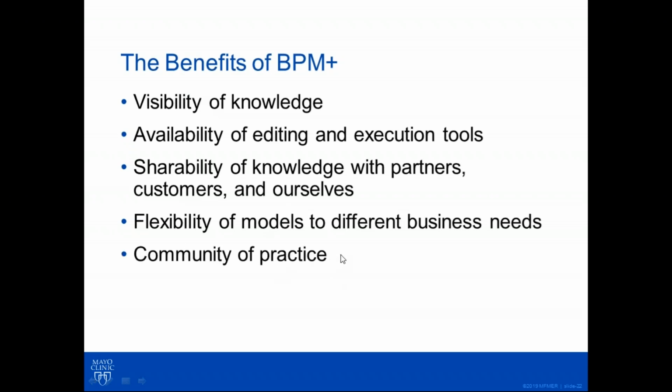And finally, and most importantly, is you all. There's a community of practice out there of people who are working hard to figure out the best way that we can make computable clinical guidelines, computable pathways. There's a very active community of practice with the exchange of ideas and best practices, and that's been a huge help.